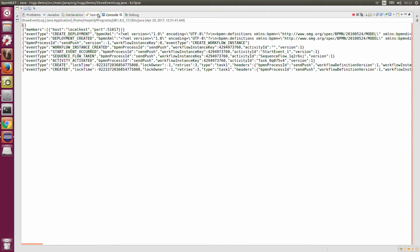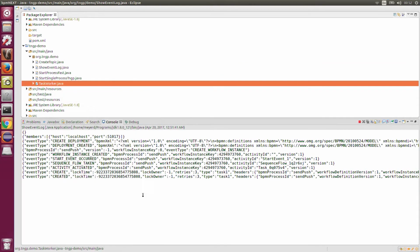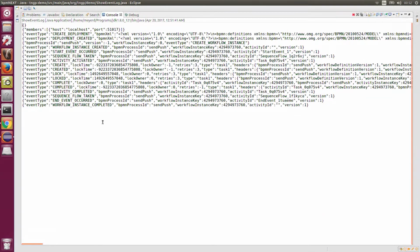So if we now complete this task, let's just do that. So this has now completed the task. We see that some more events have been generated. First there was a complete command, then that was executed successfully, so the task has been completed. With this, the BPMN activity has been completed, the outgoing sequence flow has been taken, the end event occurred, and the workflow instance completed. This is a completely different persistence model that we can process very, very efficiently, because now we can stream this through the system. So this is basically event streaming and event processing.